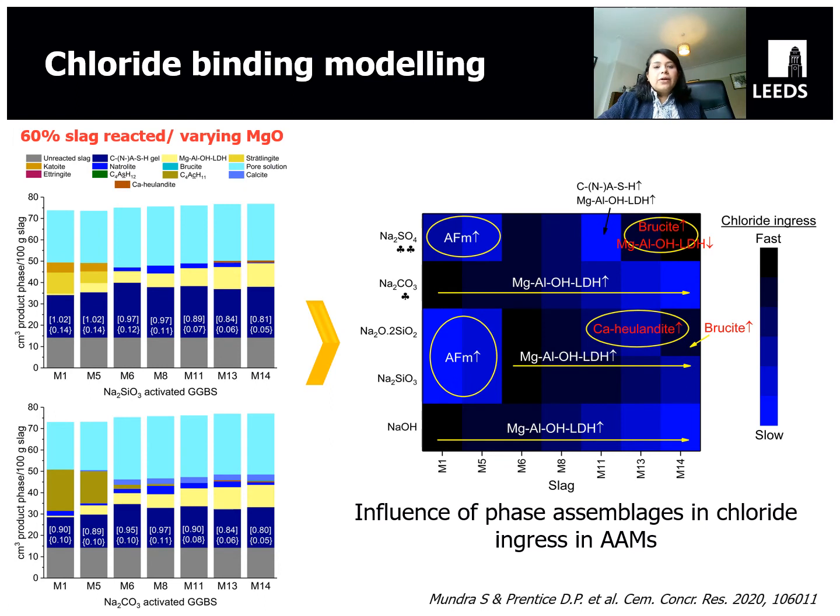And actually, because we know which phases will chemically bind chlorides, and we also have information about the chloride diffusion coefficients for a lot of the materials that we have modeled, we could actually infer the correlation between the chloride binding capacity of different alkali-activated cement systems as a function of the activator that we have used and the slag composition.